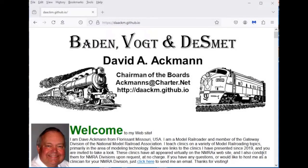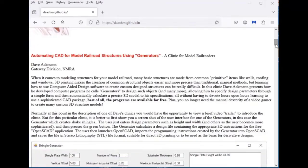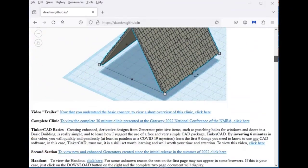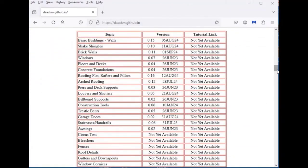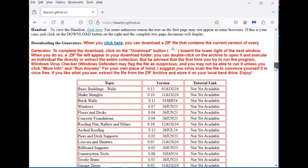All of my generators run under Microsoft Windows and can be downloaded from my website at http://daackm.github.com. NMRAx.io. We start by scrolling down to the Automating CAD Clinic. After a brief explanation of the concept, we come to a table showing all of the generator programs I have created, along with some I plan on creating in the future.